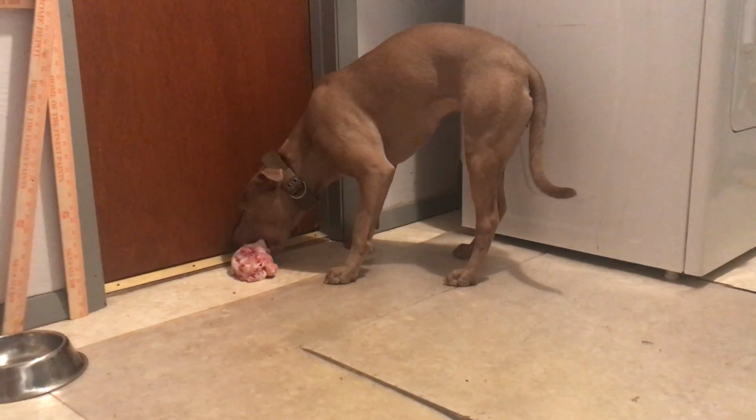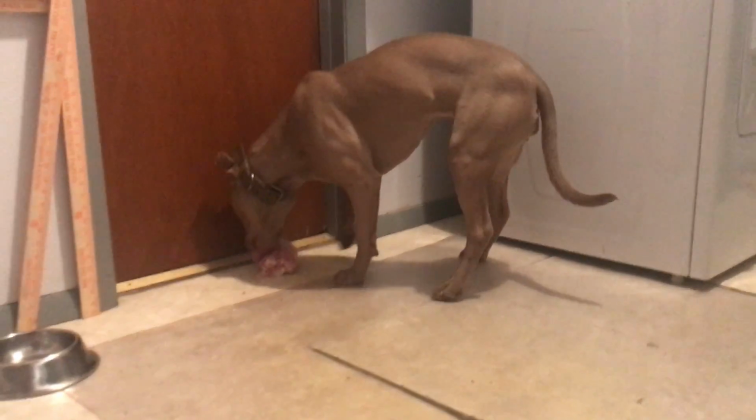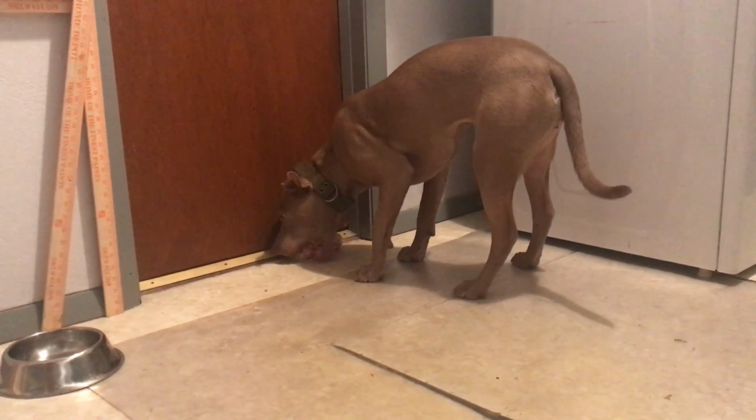But yeah, usually he stays away from other dogs as much as possible. But lately he's been acting like he's trying to get in on somebody else's food, which is just not gonna fly with any of my other dogs.